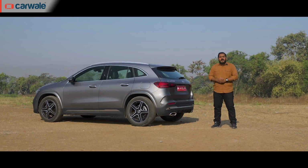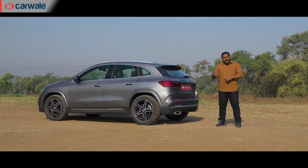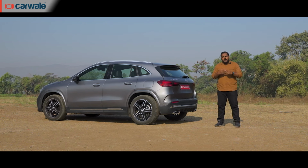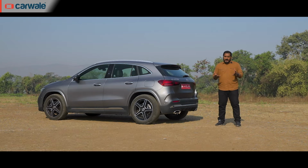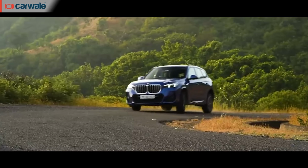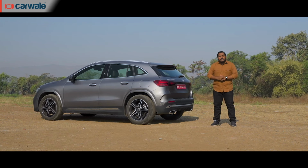Over the decade and across two generations, the Mercedes-Benz GLA has managed to find over 14,000 takers here in India. Its direct rivals come in the form of the BMW X1, the Audi Q3 and the Volvo XC40. Now the XC40 and the Q3 aren't available in diesels, but the biggest competition for the GLA comes in the form of the X1. The X1 has also received a significant update recently, and it's getting a lot of praise for it. So if you want to see a direct comparison between these two entry-level German SUVs, let us know in the comment section below.